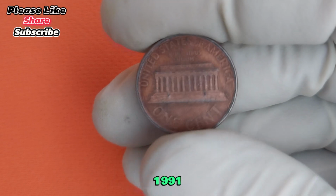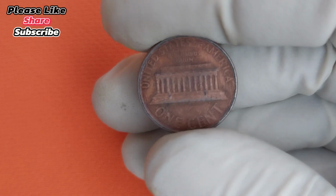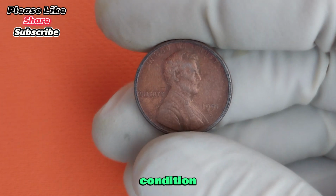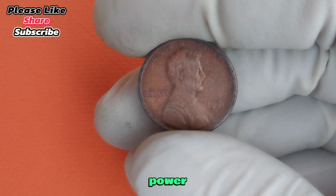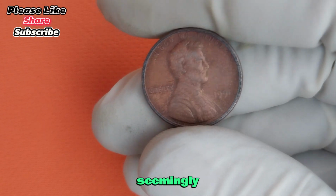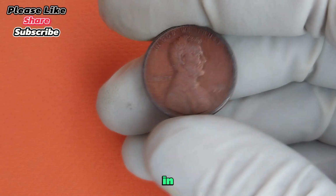A 1991 D penny. A cent most people would ignore. And yet, in the right condition, it's a six-figure jackpot. That's the magic of coin collecting. That's the power of the Lincoln cent, and that's why this seemingly ordinary penny is now a part of American coin legend, and may just be waiting in your pocket.